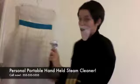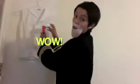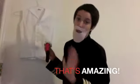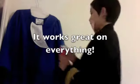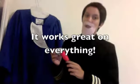Just anything. It works on dresses. It works on 100% cotton shirts. Very old shirts. Any kind of shirts. It's perfect. It will not harm any of your garments. It even works great on graduation gowns. It's really the best thing you could ever want for your clothes.